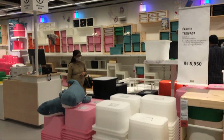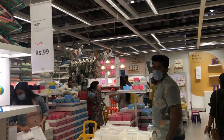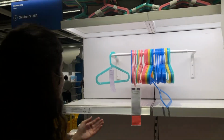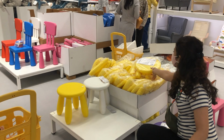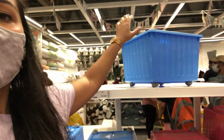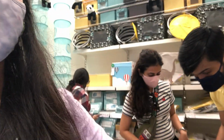More organizers everywhere. And soft toy section. Oh, colorful ones. Like of 8. How cool. Natal has found the perfect stool. I have got something to keep my gardening tools in. This has wheels and it has a lid as well. This is the lid. It's available in multiple colors.